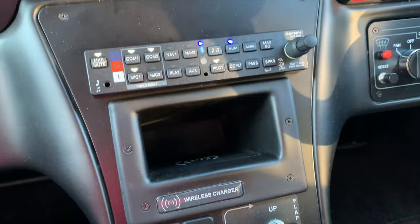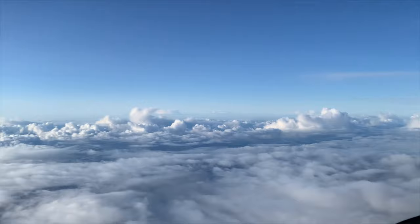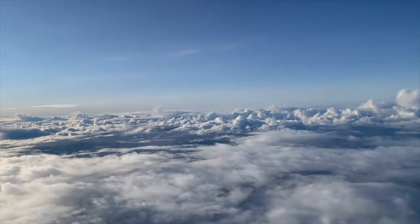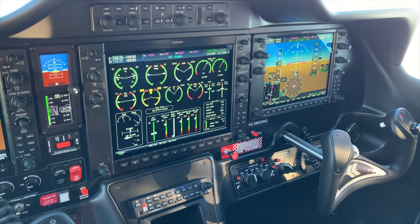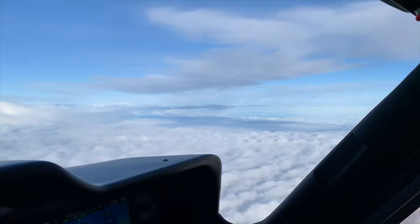So fantastic. Heading out across the Atlantic, beautiful day, and it was a lovely day in Narsarsuaq when we arrived there as well, so I should get some good shots of Narsarsuaq. But I just wanted to show you a few little things about the Tecnam P2012, and the usual things with the Garmin 1000 suite and the autopilot. Nice. Hope you're enjoying your day, and I'm going to carry on enjoying mine.